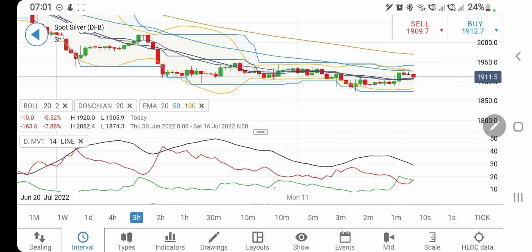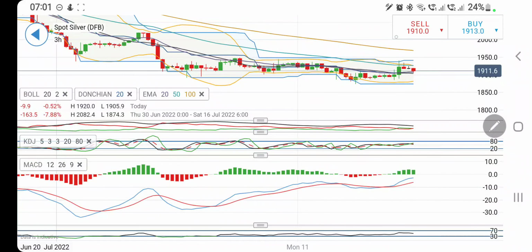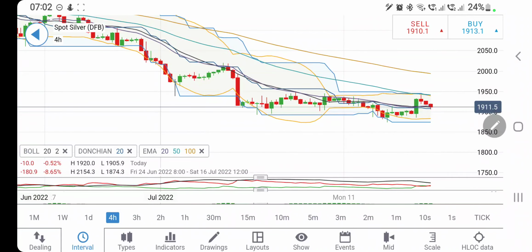Directional movement is looking forward to a bearish crossover. Stochastic is again crossing over for a sell here on the 3-hour charts. The MACD is trying to converge here for a crossover, and on a bearish note. RSI is sloping downwards, indicating a little bearishness.